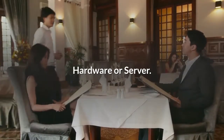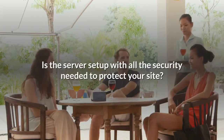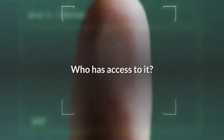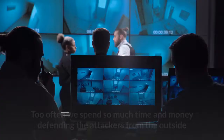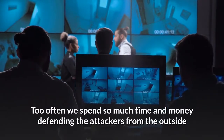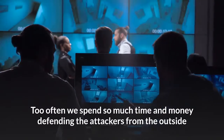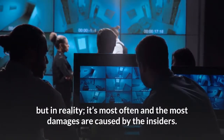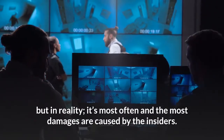Hardware or server. Is the server set up with all the security needed to protect your site? Who has access to it? Too often we spend so much time and money defending against attackers from the outside, but in reality, it's most often the insiders who cause the most damage.